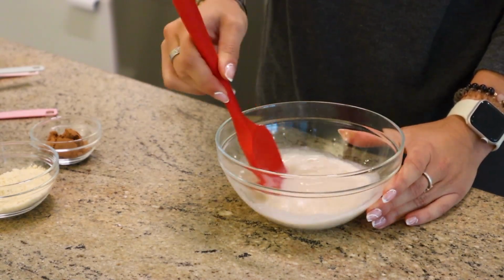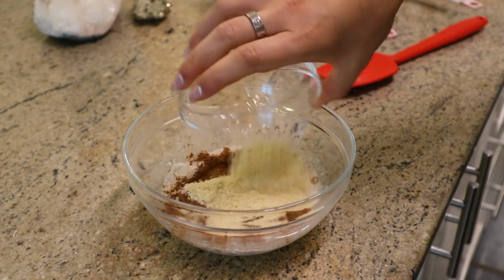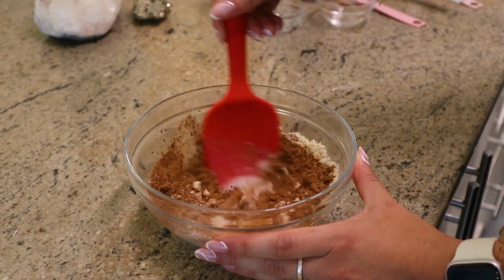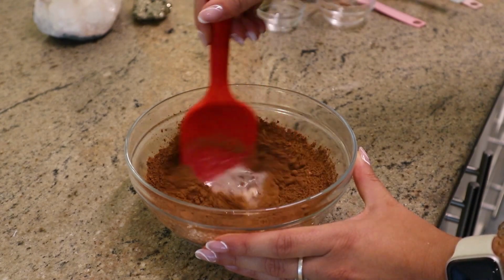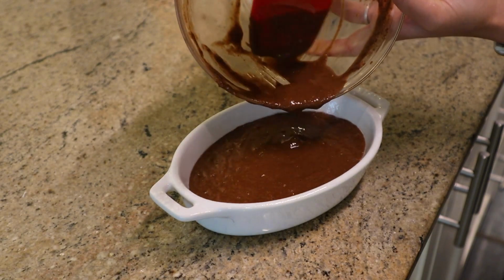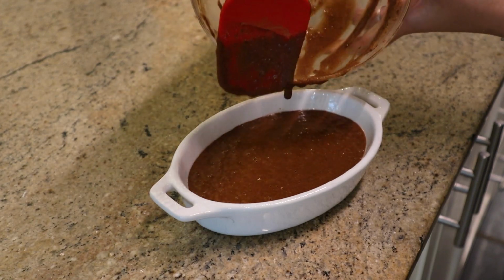Stir that up until everything is nice and smooth. Then I'm adding in some cacao, some almond flour, and some baking powder. That's gonna be our dry ingredients. And then all you have to do is stir that together until everything is nice and combined. And then I'm putting it in this small baking dish. If you don't have one of these, you can do individual ramekins, or you can use any kind of small dish that you have, or a skillet. All of that will work.